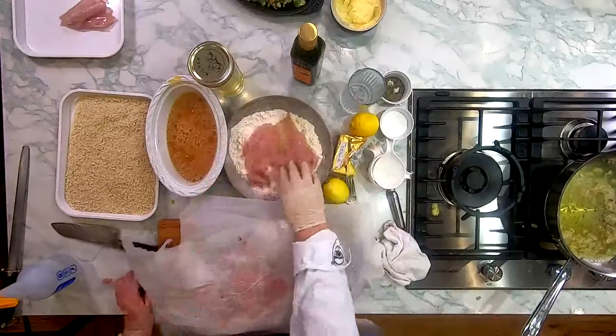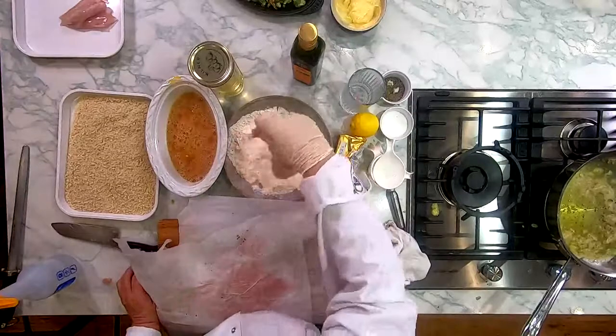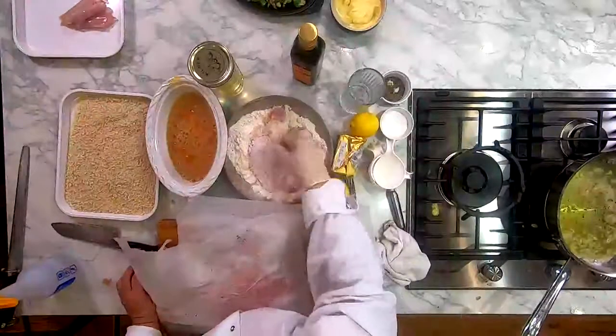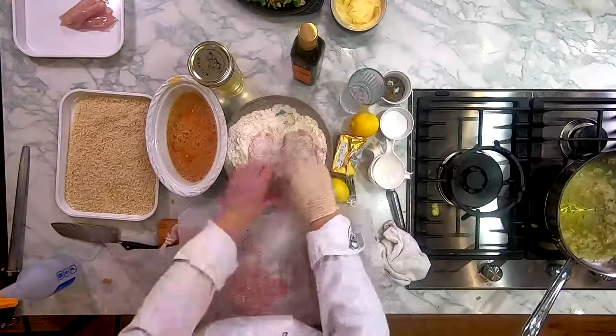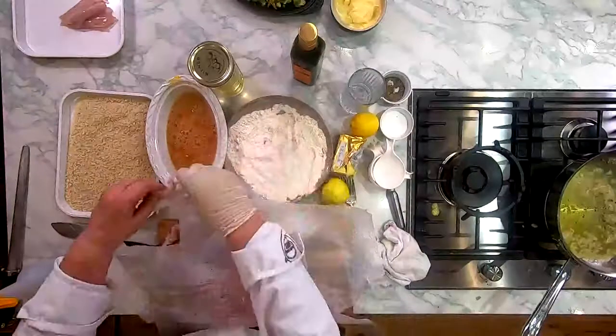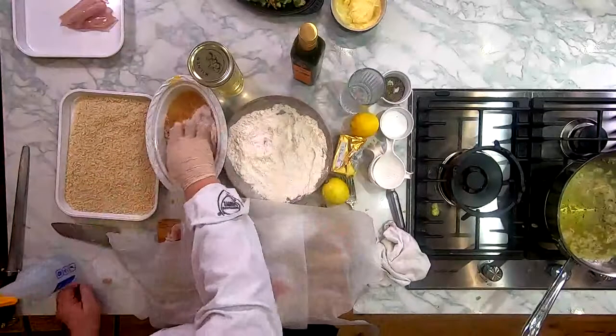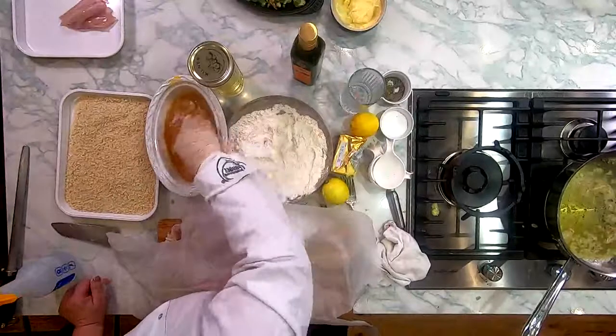Now it's important you just literally grab it in. There we go. You could almost put this into two, but it's quite nice having the whole one. Right, in we go. There. That's it. Off we go.